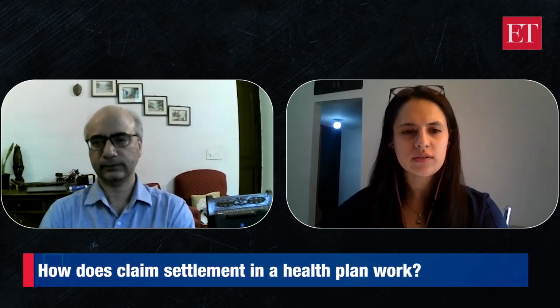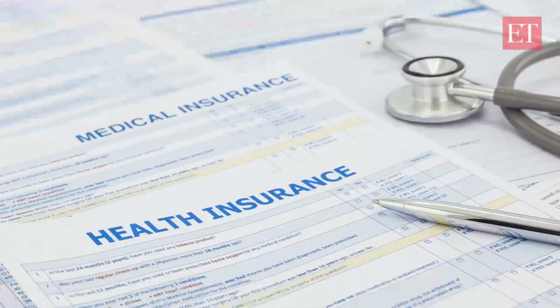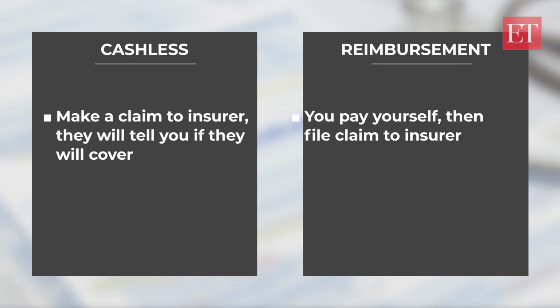What about the claim settlement process? How does that work? That's a very good question. There are two ways claims get settled. One is a cashless and one is a reimbursement. And cashless means that when you go into a hospital, you don't pay anything out of your pocket, but the insurer pays the hospital directly. So once you're treated and you leave, you just leave.